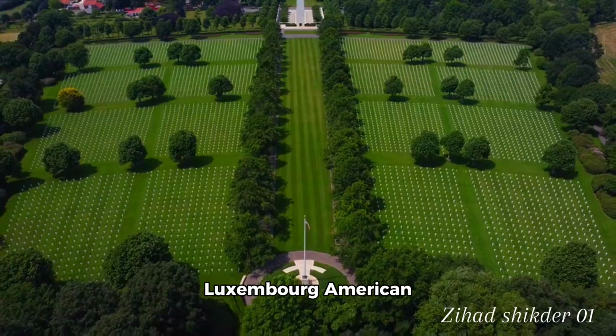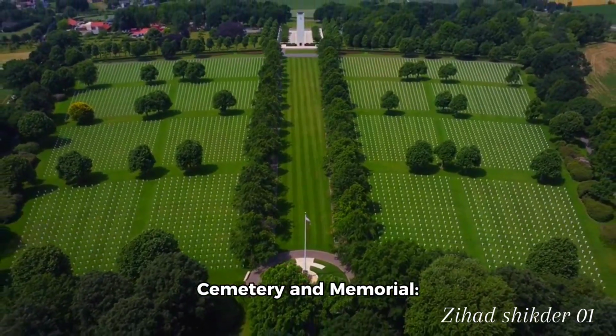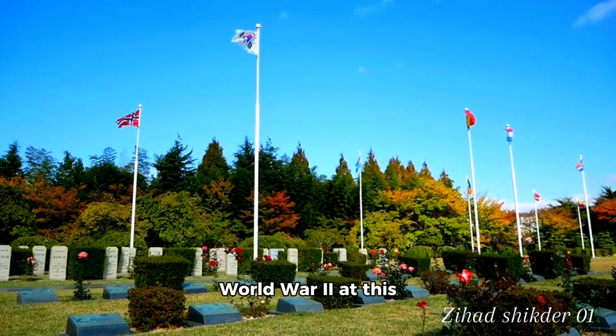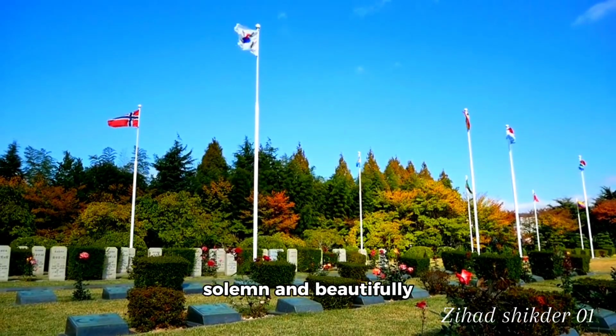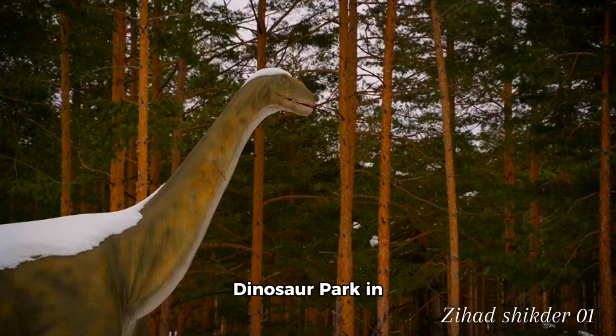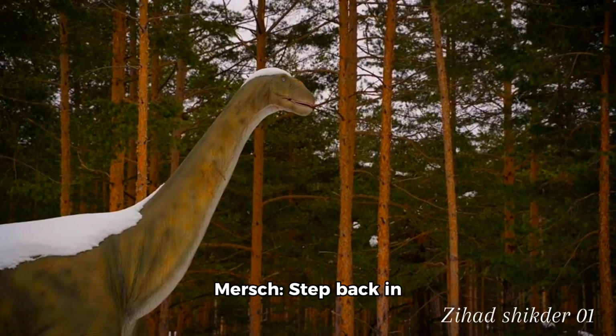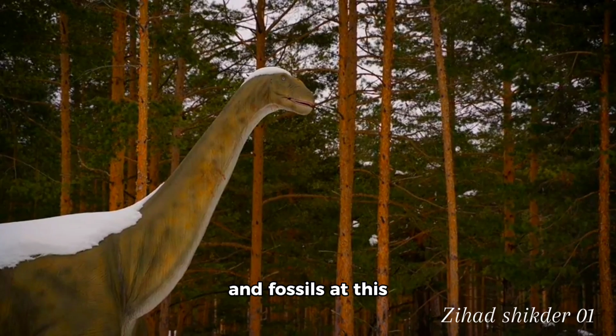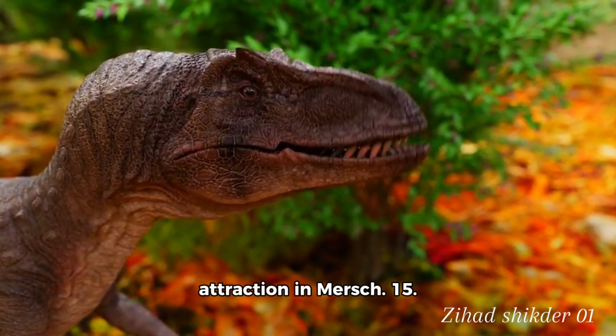13. Luxembourg American Cemetery and Memorial. Pay tribute to the fallen soldiers of World War II at this solemn and beautifully maintained cemetery located near Hamm. 14. Dinosaur Park in Mersch. Step back in time and explore life-size dinosaur replicas and fossils at this family-friendly attraction in Mersch.